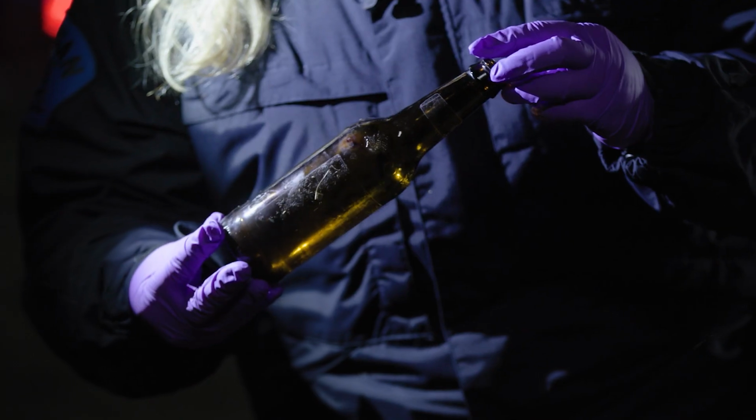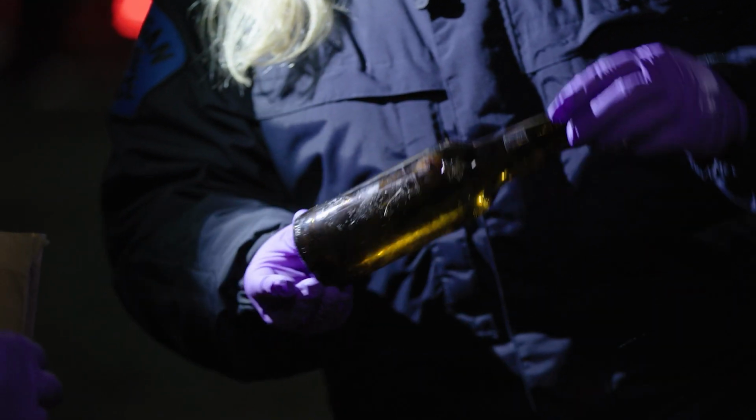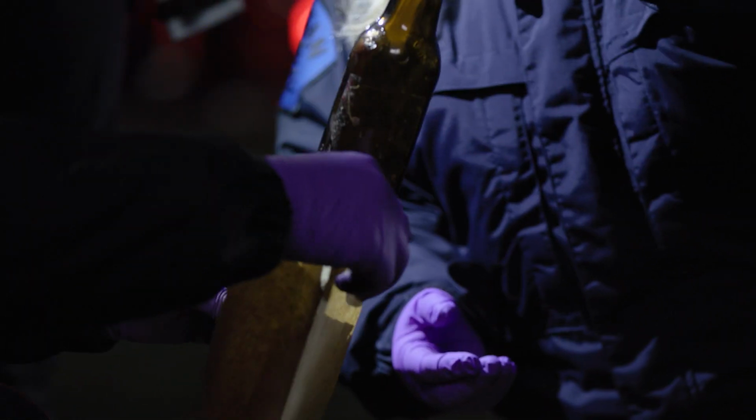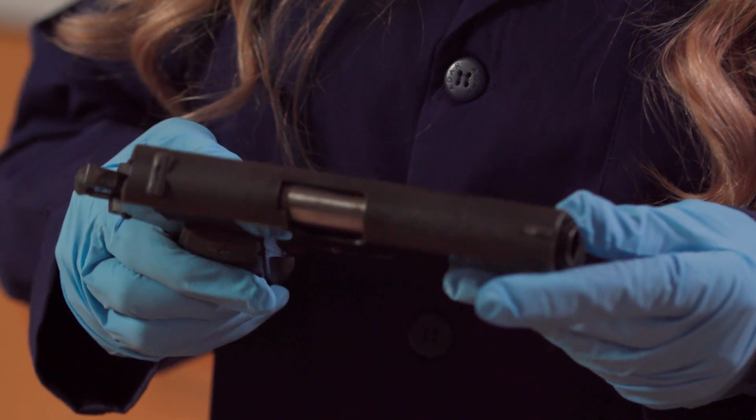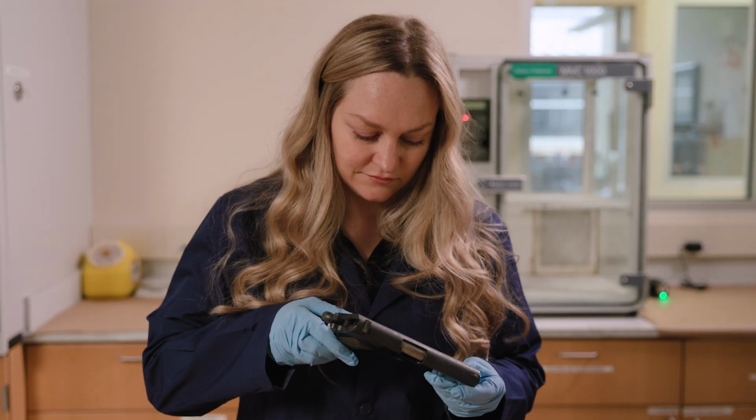Our crime scene team will respond to a scene. They'll evaluate the evidence that they see there and collect anything that they think may be pertinent. Let's say we have like a beer bottle or a firearm. The evidence usually goes through multiple units at our laboratories. Most of the units tend to come before latent prints because what we do is pretty destructive to the evidence itself.